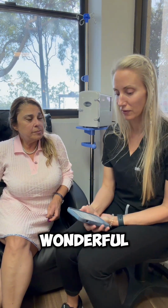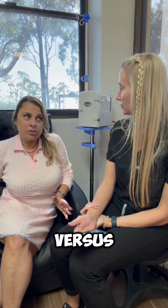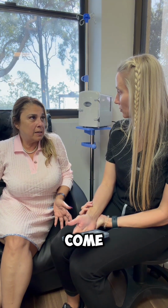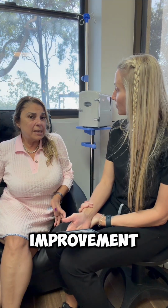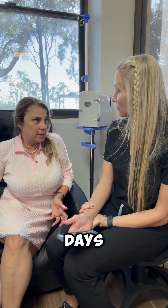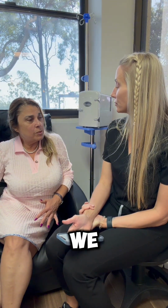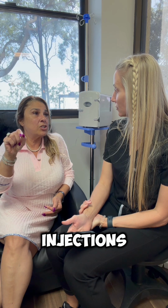Oh, wonderful. And how often do they come in for these injections? So when somebody has acute back pain versus chronic back pain, acute back pain, we like to get them almost every day if they can come in for a week. And then we space it as soon as they start having improvement. And that happens usually within a few days. So when they get off the acute phase, we might get them twice a week or once a week after that for the injections in the area.